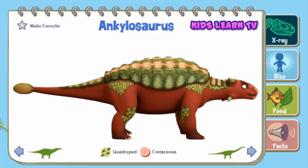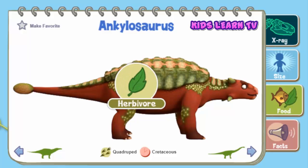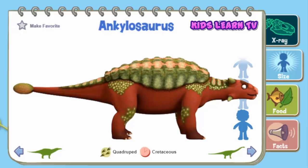Ankylosaurus. Ankylosaurus was covered from head to toe with bony armor. The bony club at the end of its tail was used in defending against predators. Ankylosaurus was a large and heavy quadruped, which means it walked on 4 legs. It was also a herbivore, which means it only ate the green stuff, plants. This animal was about 3 kids tall.